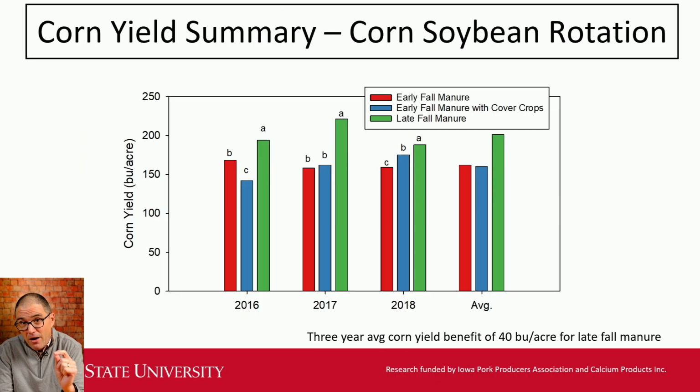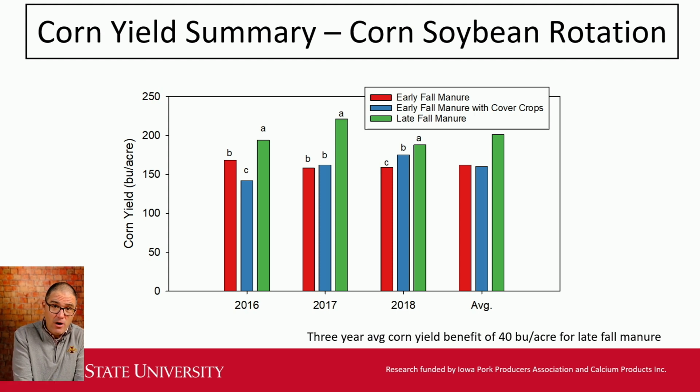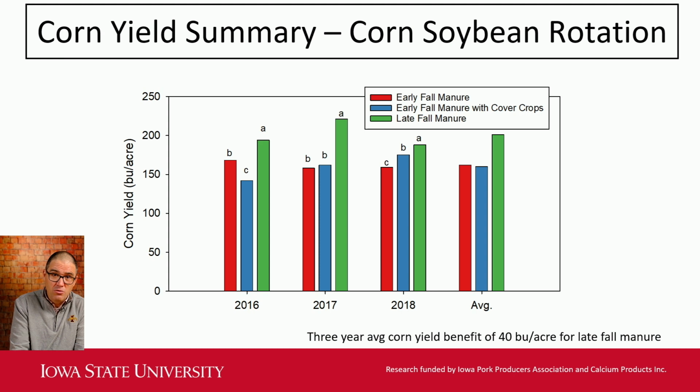Now, but what about crop production? Maybe most important for the producer. Now let's look at what we saw for 3 years, looking at early fall manure in red, early fall manure with cover crops in blue, and then the green, that late fall manure. You'll notice in every year we see statistically higher corn yield where we apply that late fall manure. In all of these cases, the only nitrogen being applied is from that fall manure, whether it's early or late. The target application rate is about 150 pounds of nitrogen per acre per year. There's a 3-year average corn yield benefit of about 40 bushels per acre when we apply that manure later in the fall.